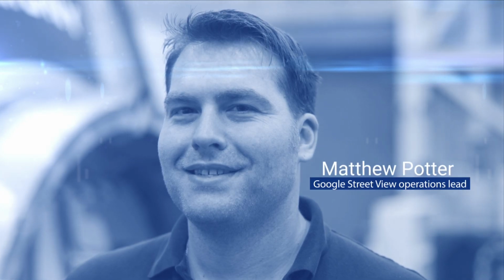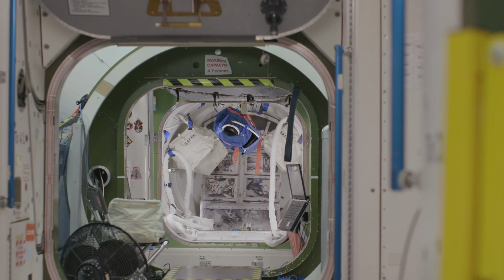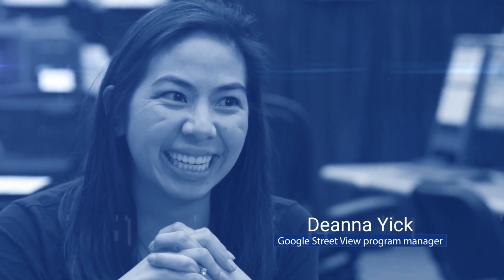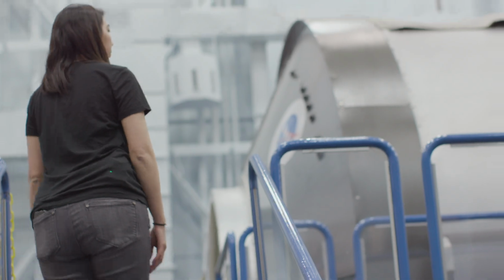My name is Matthew Potter. I'm the technical photography operations lead for Google Street View. I guess it would be considered Space View at this point. It is mapping, but what's fun about it is that it's mapping places that are unexpected. My name is Deanna Yick. I'm the Global Program Manager for Special Collections in Street View. We're really excited to bring this to our users once we get this imagery live and to share it with the world.